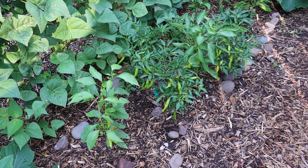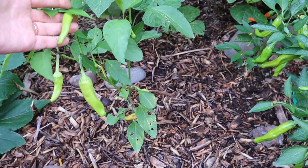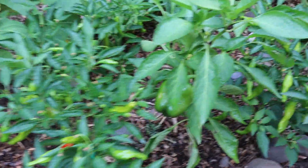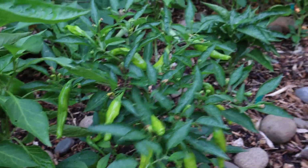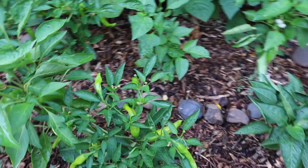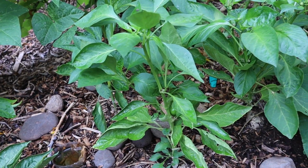And this is our little pepper patch back here. We've got some banana peppers. These are shishito. And then we have some bell peppers. These shishito peppers really produce. I'm pleased with how much they're producing. We've been trying to water them and get them a little bigger. And then we have some more bell peppers over here, some California Wonders, and then some purple bell.